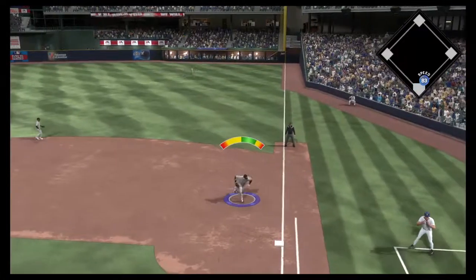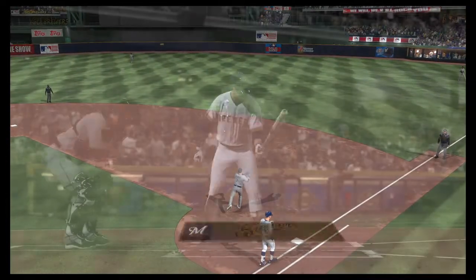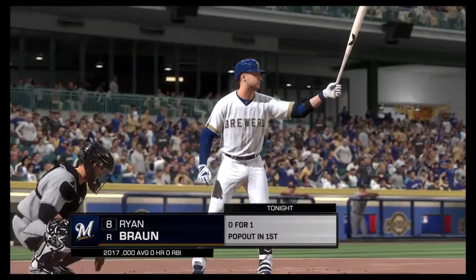Hit hard on the ground to first. Morrison's there, and he'll step on first for the out. 3 unassisted. Now at the plate, Ryan Braun.